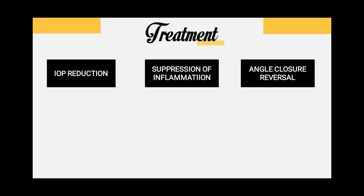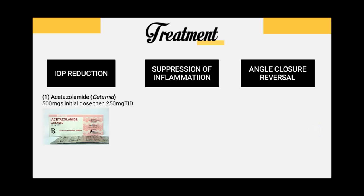Drugs that can be prescribed to lower intraocular pressure include: 1. Acetazolamide, brand name Diamox, 500 mg as initial dose, then 250 mg 3 times a day. Acetazolamide reduces the rate of aqueous humor formation by direct inhibition of the enzyme carbonic anhydrase on the secretory ciliary epithelium, causing in turn a reduction in intraocular pressure.